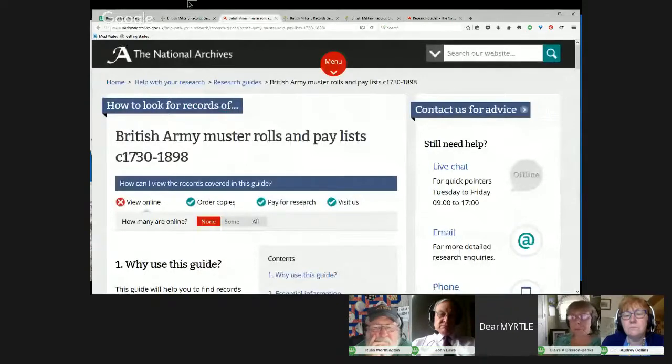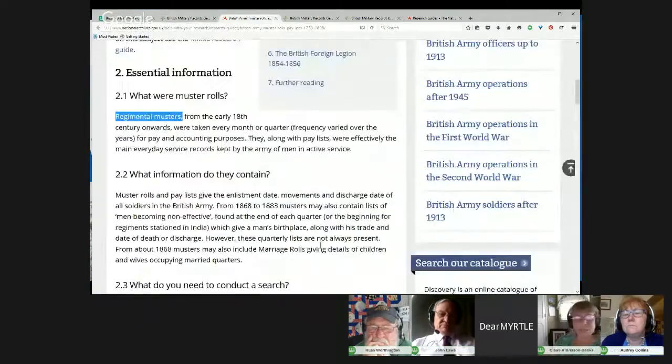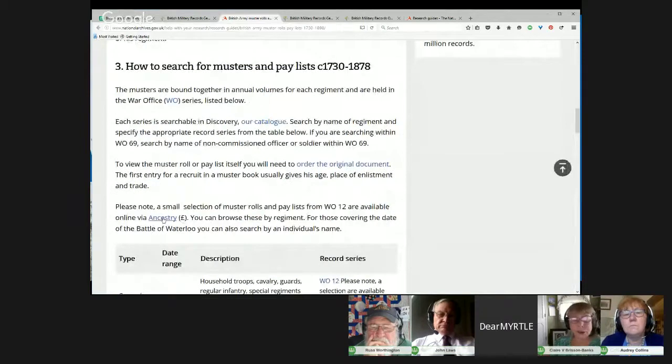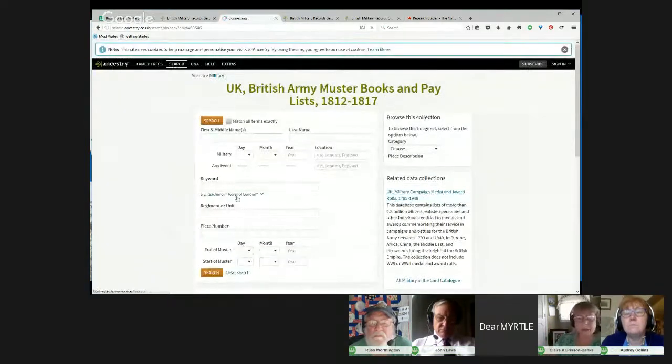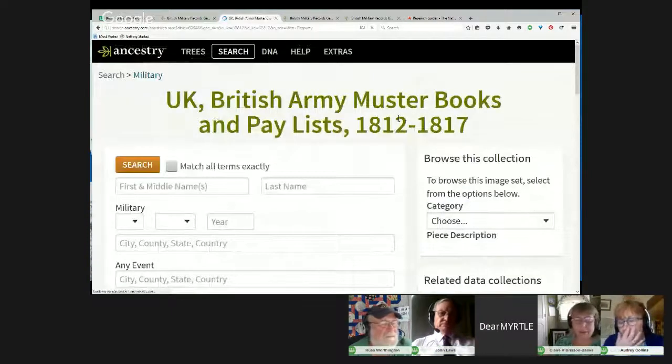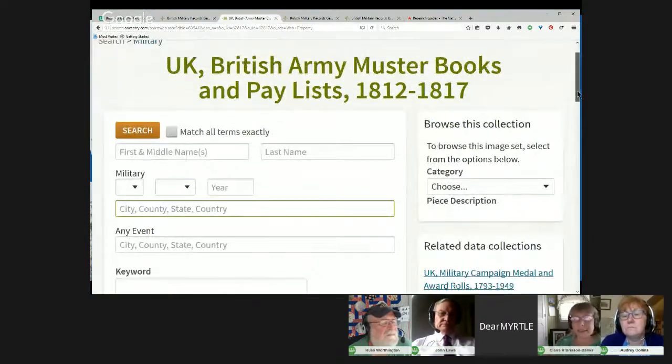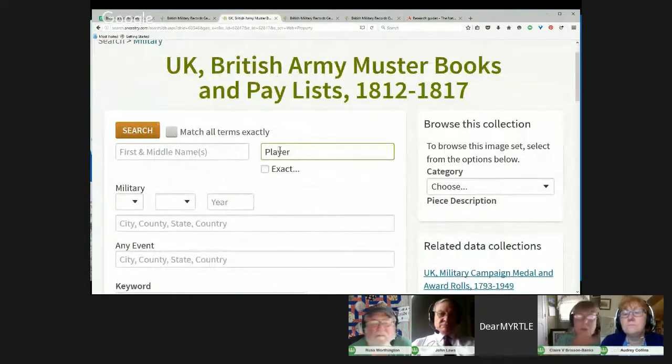Well, yes. If you could slip down just a little bit, you'll be able to pick up the link for Ancestry. It is there. And again, this is good for us because it's showing people. Scroll down just a little. There it is right there. Okay, so it's a small section of the muster rolls and pay lists. All right, so let's go to Ancestry. They just have 1812 through 1817, which is fine. Do you want us to do a sample search? Take a look so they'll be able to see from the picture of the book what we're talking about here.